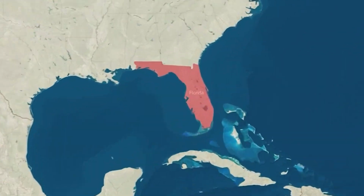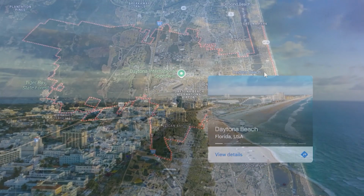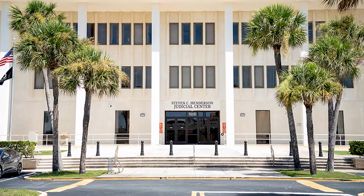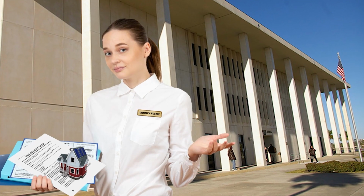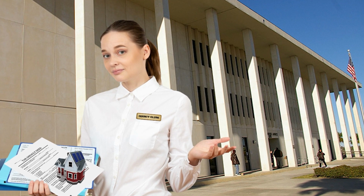I participated in an auction in Daytona Beach, Florida. The auction was small in terms of the number of properties to auction, about 20 properties, and was held live at the courthouse steps. The treasurer sent one of the office clerks to conduct the auction. This is not unusual. When she arrived, she asked the small group waiting, "Are you here for the auction?" We all answered yes.